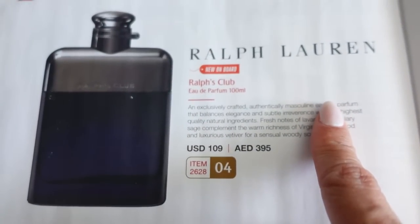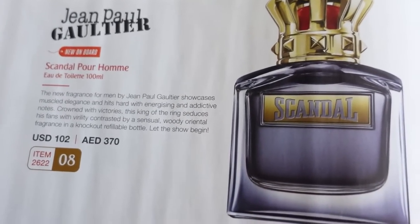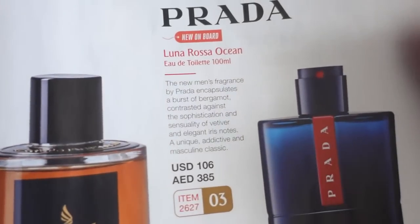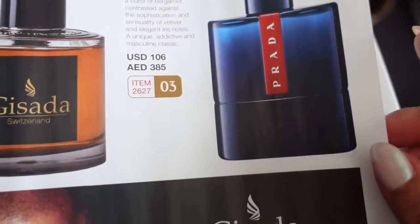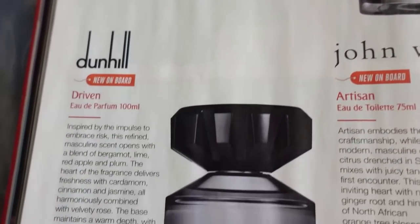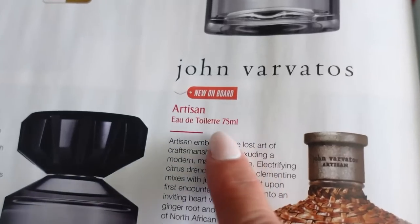And then we just have your very mainstream, you know, Ralph Lauren, Jean-Paul Gaultier. This one I haven't heard, Guisada for men, okay. And then Prada, this one I just recently got. Luna Rossa Ocean. It smells so good. $106. Again, that's how much it is in the States. You're not saving anything. We have Montblanc, $91. Dunhill, it's $73.